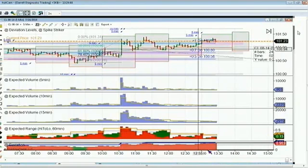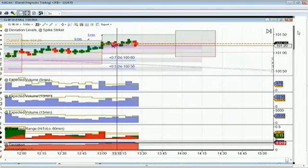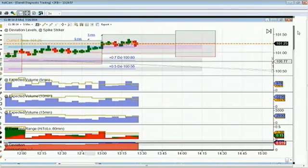So right here we had a spike striker. Trigger was not tipped off there. So this would have been the bar that had to break that low. Did not happen. And it's an end of bar, which I'm not usually a big fan of anyway. This one right here did go ahead and trigger off for another spike striker short.